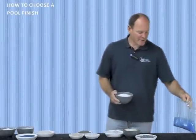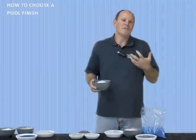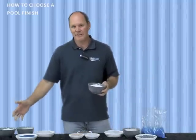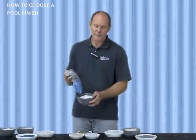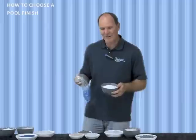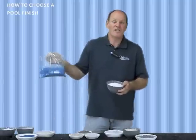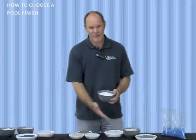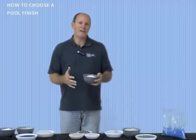And last but not least, most people want darker blue water, and you cannot achieve it when you just have white cement. So what you like to do is add pigment to the cement, which changes the background color, which again will give you different colors of water depending on what shade you pick. And you can add the pigment to any of these finishes. So that's it. That's what makes them different as they're made up.